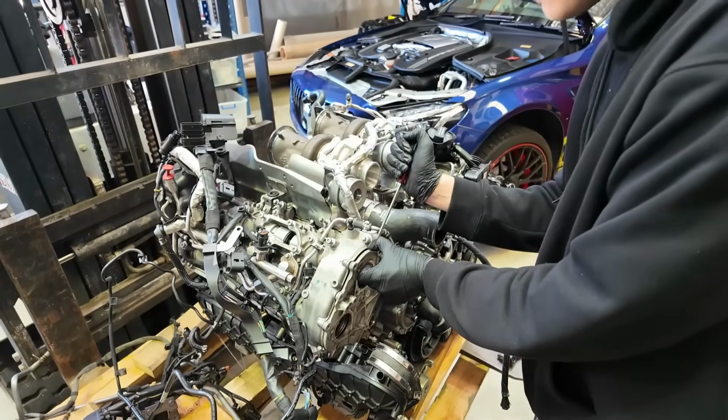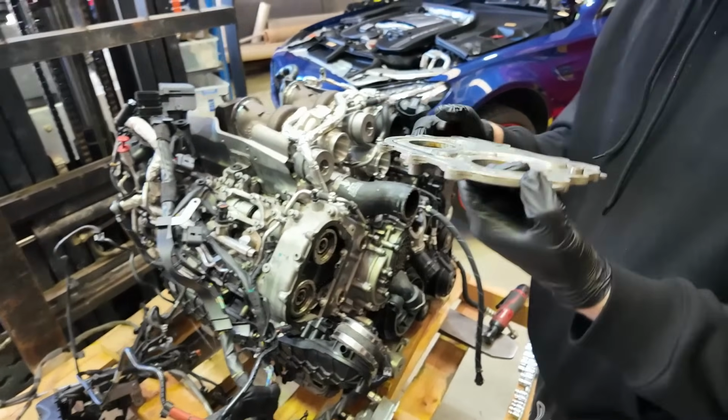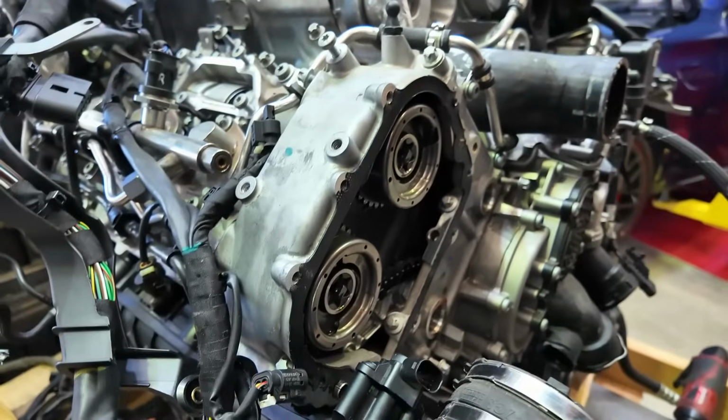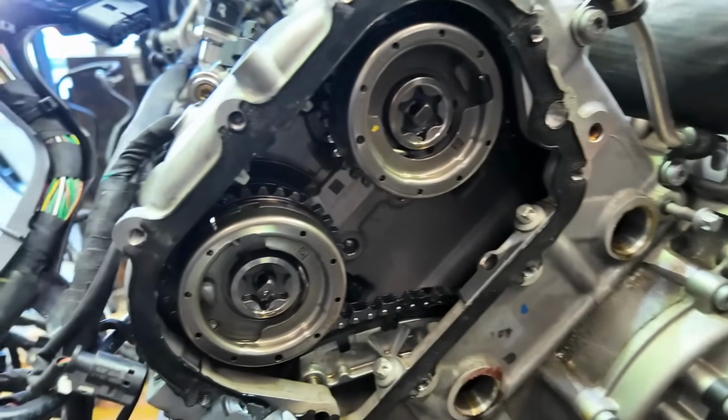So it's like silicone. There you go. Wow. Nothing on the plate. That is clean. And there we go, guys. In there is the timing chain right there.